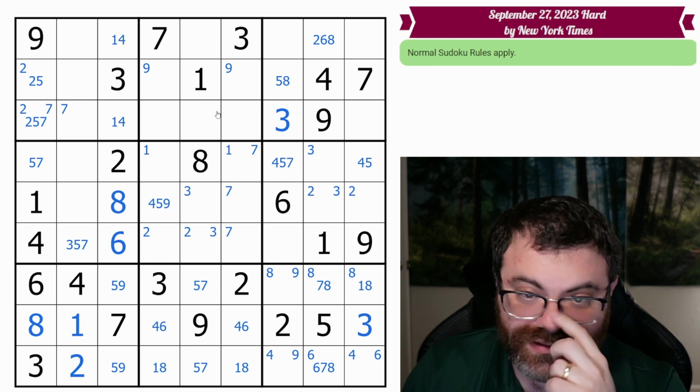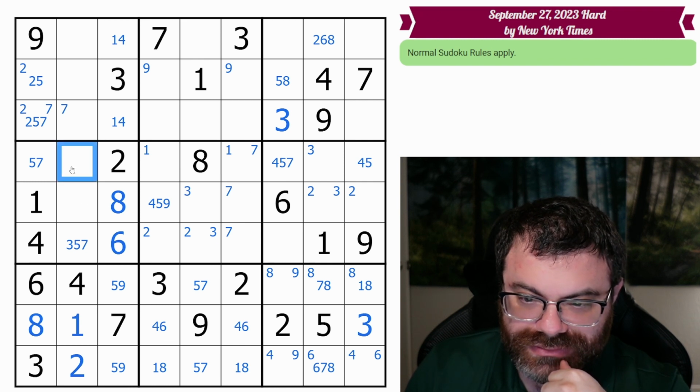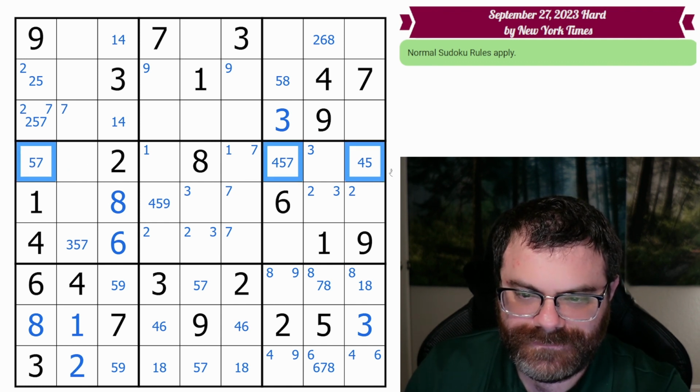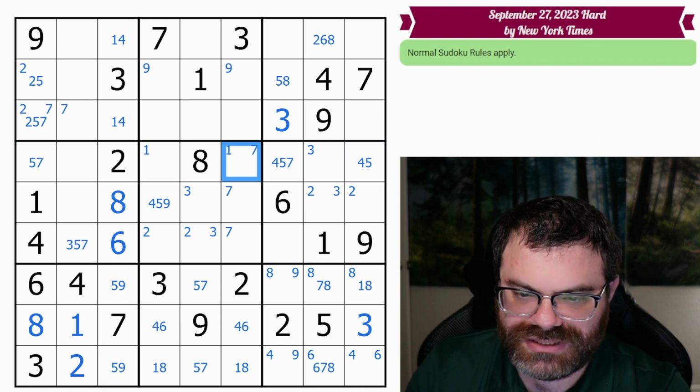I don't know. I feel like this is probably what we have to do is just find the restricted. Is this? This could be 3 though. I'm seeing 5. Oh, this is a 4, 5, 7 triple. There we go. Wow, I somehow targeted just the right cells. I mean, eventually I would have. So one immediate consequence of this 4, 5, 7 is this can't be a 7.